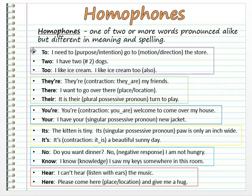To, too, and two. T-O: I need to go to the store. Here, it is the purpose or intention. To the store, this is motion or direction. T-W-O: I have 2 dogs, the number 2. T-O-O: I like ice cream. I like ice cream too, meaning also.